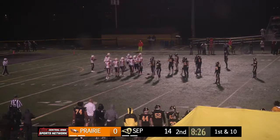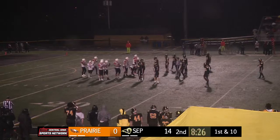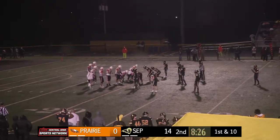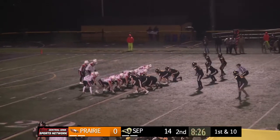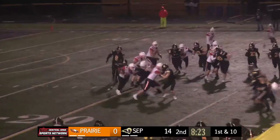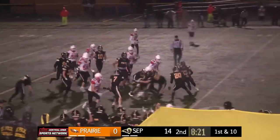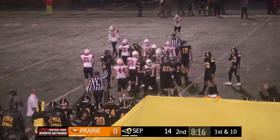Will Phillips out there, Markel Taylor, Cole DeFleeger, Ethan Kirk, Carter Dolly, Will Viasek, and Matt Wilson, the lineman up front for Prairie. And snap to the back again directly. He gets behind his blockers, cuts back up. And he had a seam for a minute, but then they closed on him.